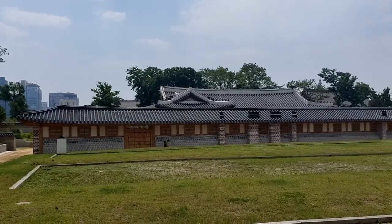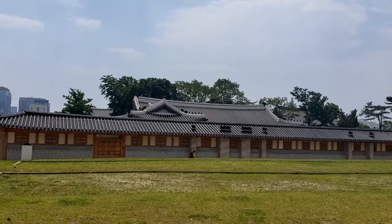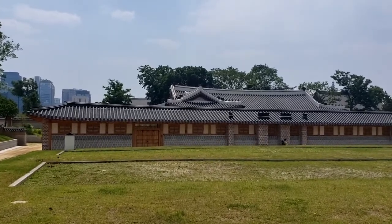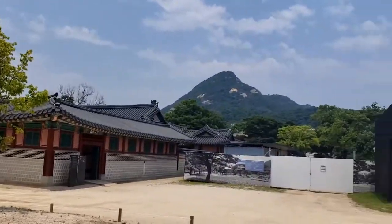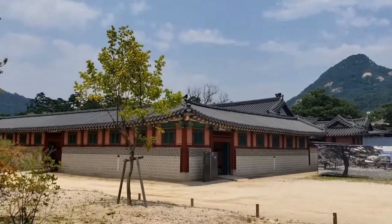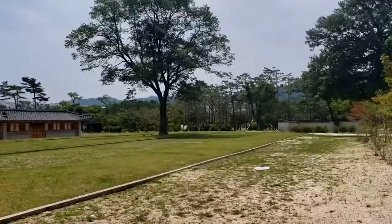Okay, here behind us we have the Gyeongbokgung Hall, the ceremonial hall where the king would have his council or receive foreign ministers, things like that. And can you imagine coming here and having this beautiful mountain right behind you, right behind your palace, as you have your affairs being done or things being discussed, or even just receiving guests?